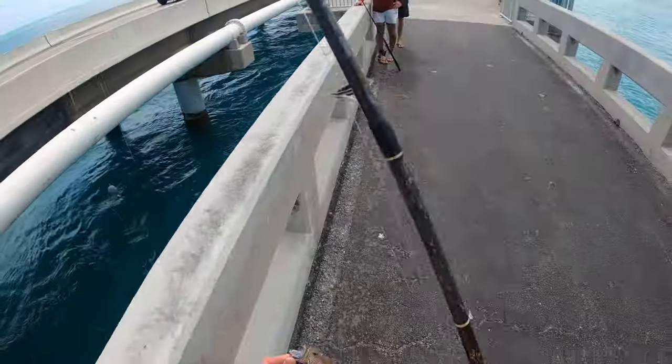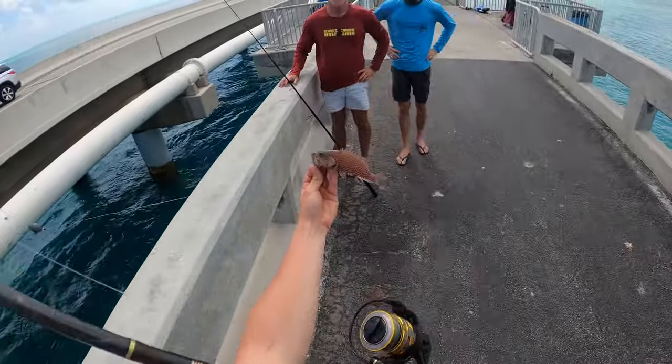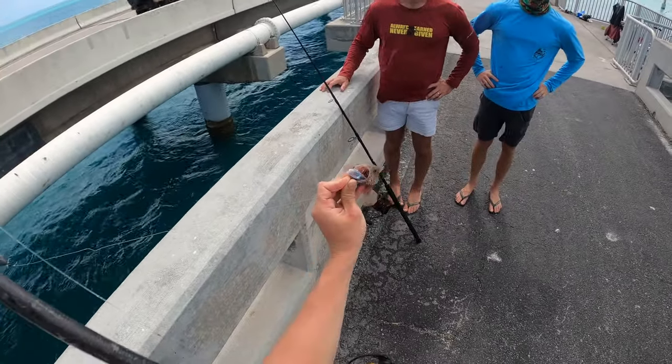There's your grouper. It's a strawberry grouper. I think they get bigger than this. This is my third one I caught today.